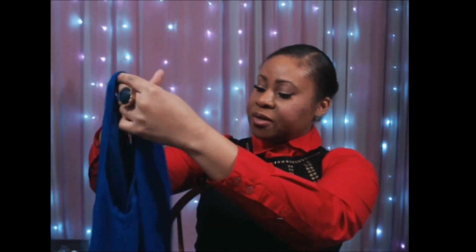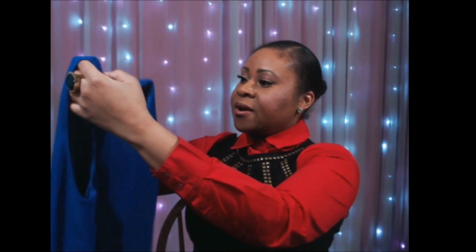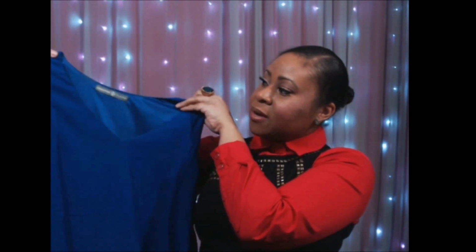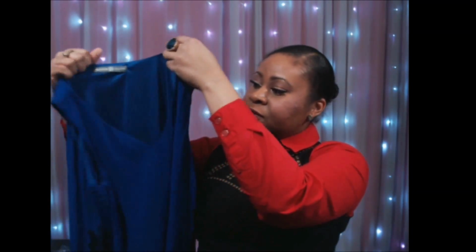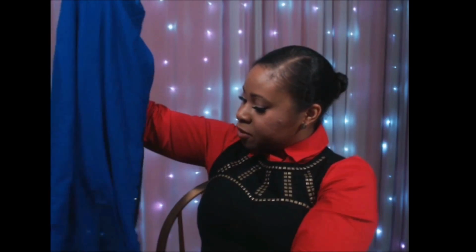So it's a nice, sort of sparkly, but continuing in my usual solids type of look. The front is shorter than the back, so you have that alternating high-low look, and this V-neck. Also, again, it's the perfect height, not too low, not too high, gives you the right amount of chest. So again, appropriate for work, summer to fall.